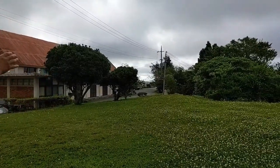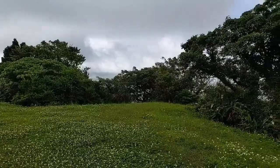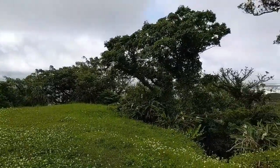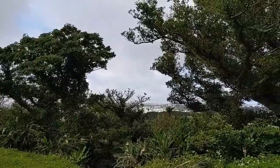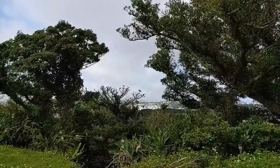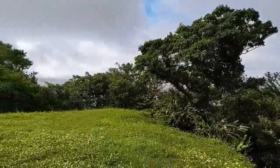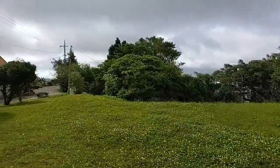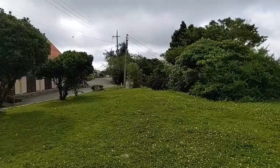From here, there's still fantastic views across the whole of the domain. And back in the day, 200 or 300 years ago, of course, all of this would have been fields, agricultural, and you'd be looking out onto the coastline. Let's walk across here. We're going to have to jump down with them.